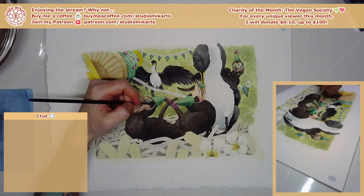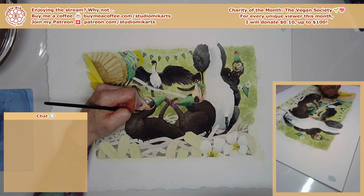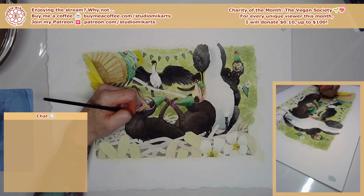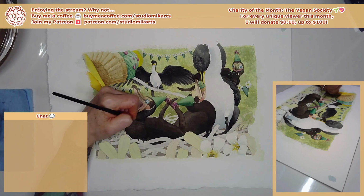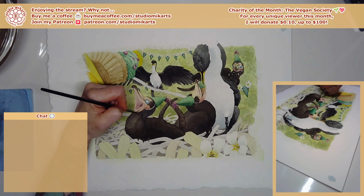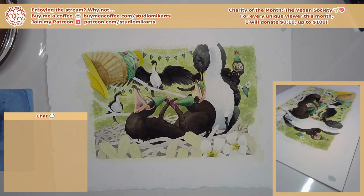Yeah, and the head of this griffin should be casting some shadow here, with this mouth open like this. Let's see how that looks. Let it dry and see how it looks. Now I'm just looking at the image as a whole.